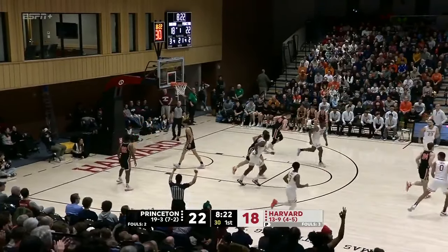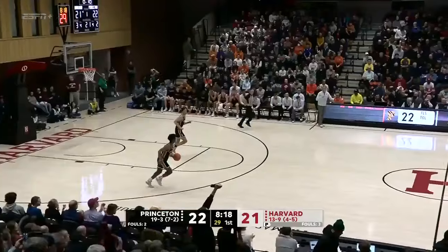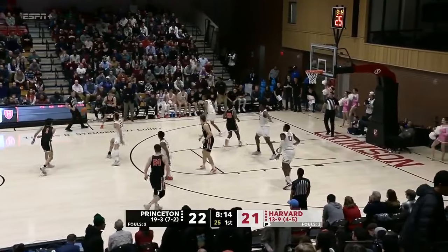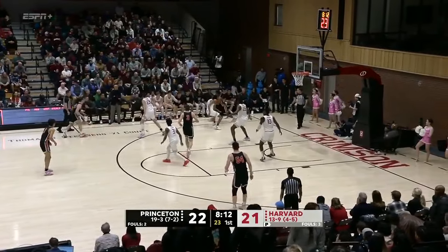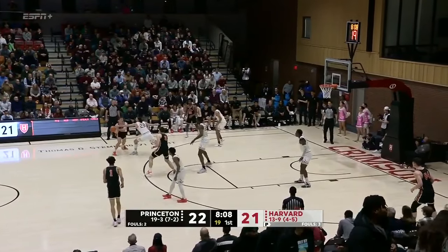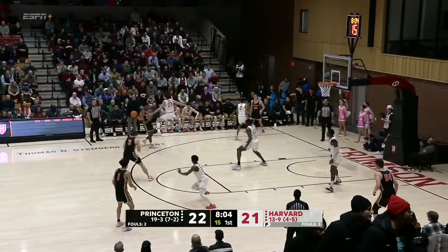Simon off the quick pull-up. Drains a triple. He can do that. That's going to be welcome offense for the Crimson. Big even going forward as well to get Tyler Simon more involved offensively. 5 points already. Good range. Harvard has had some guys knock down a couple of threes. 10-2 run right now for Harvard.